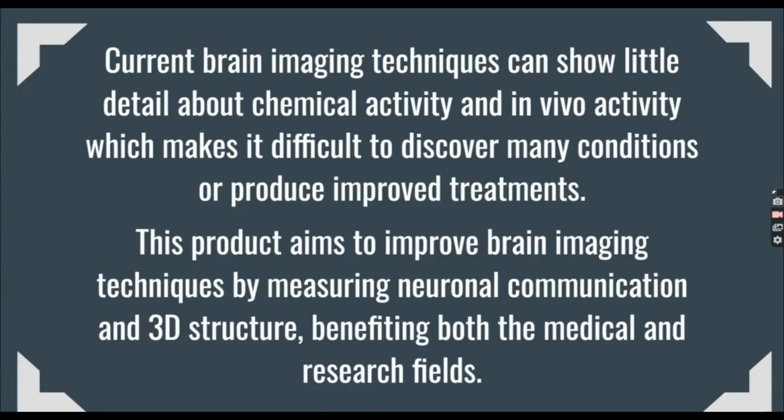A few examples of brain scans: you can tell that there is not that much detail within the scans, and they only show very low resolution, low detail results of the brain, which we use to infer things that we know already. So, my problem statement: current brain imaging techniques can show little detail about chemical activity and in vivo activity, which makes it difficult to discover many conditions or produce improved treatments.